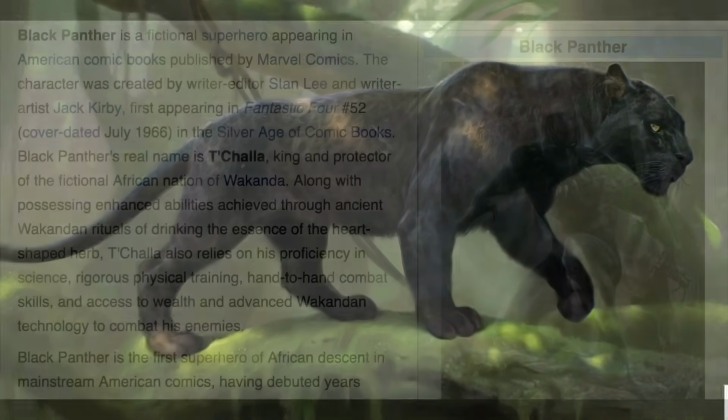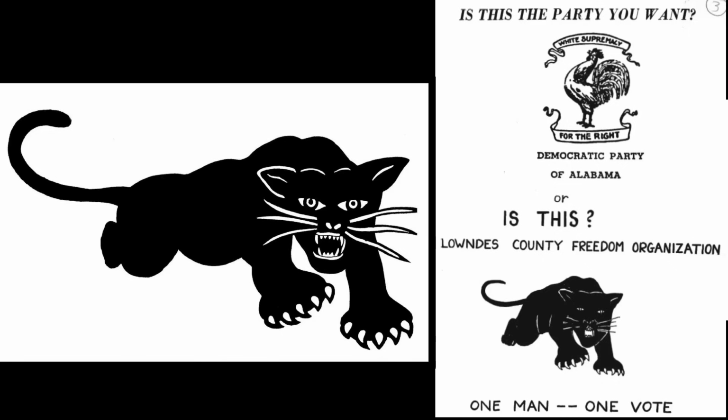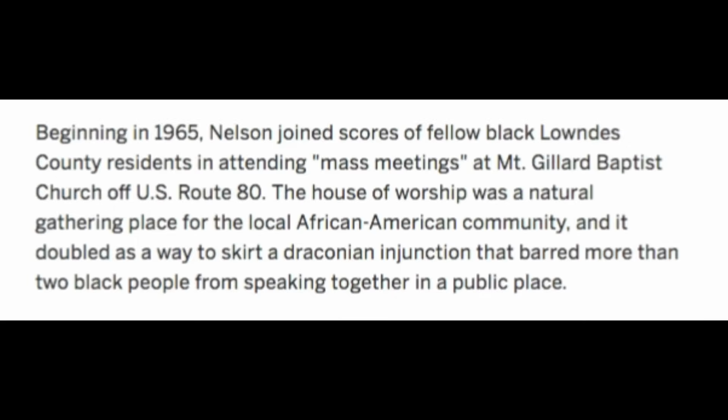Well, the Black Panther character from Marvel, as it says here, is a fictional superhero appearing in American comic books published by Marvel Comics. The character was created by writer-editor Stan Lee and writer-artist Jack Kirby, first appearing in Fantastic Four issue number 52, cover dated July 1966. A year later than the group in Alabama, the Black Panther Party, was formed. A year later, right?